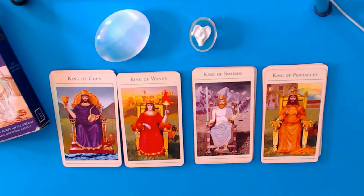The knights in all four suits are images of the volatile, energetic, adolescent phase of the qualities of the particular suit. This is the youthful questing and energetic spirit that makes us want to explore and experiment with a particular sphere of life.